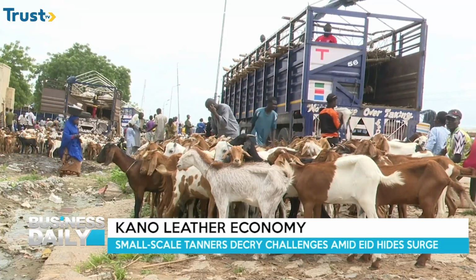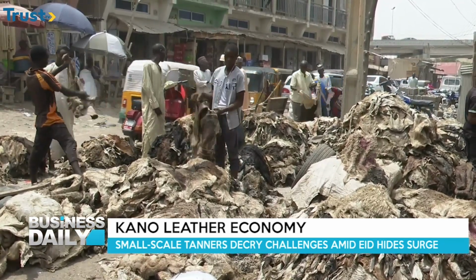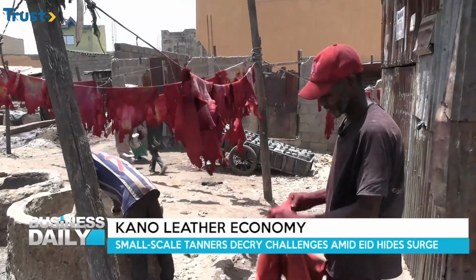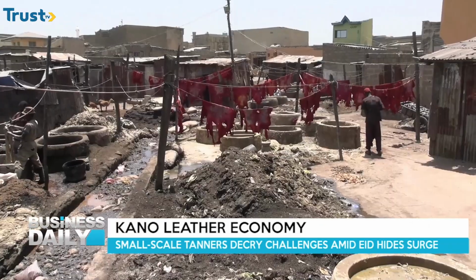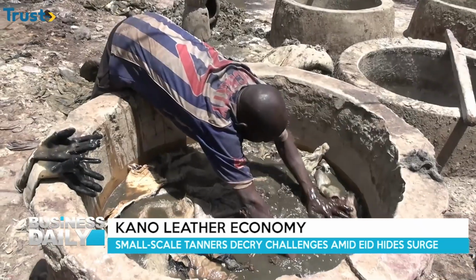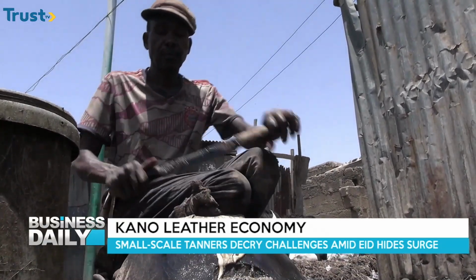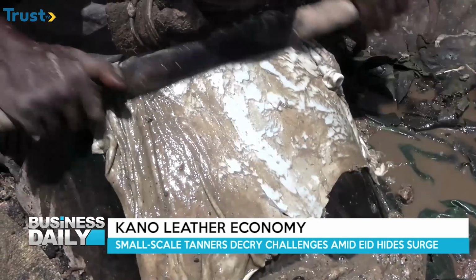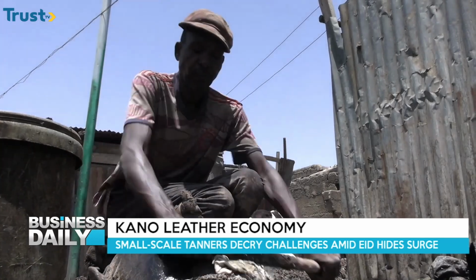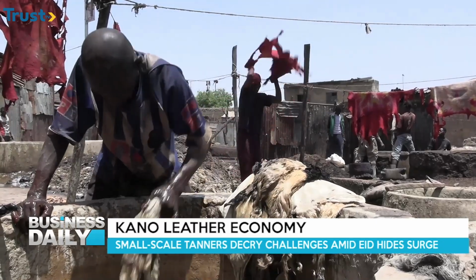Each year, thousands of animal hides, mainly from goats and rams, are sourced from both rural and urban areas and transported to Kano. These hides fuel the local leather industry, supplying raw materials to long-established tanners. One of the most historic centers of this trade is the Majima tanning area in Kofar Wambai, which has been active for nearly a century. Here, traditional tanning methods passed down through generations are still in use. For many artisans, tanning is not just a job, it's a heritage and a livelihood. Yet, despite its rich history and global relevance, the industry is now facing modern-day challenges that threaten its survival.